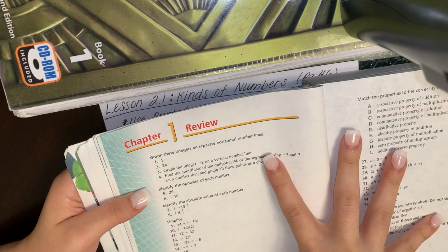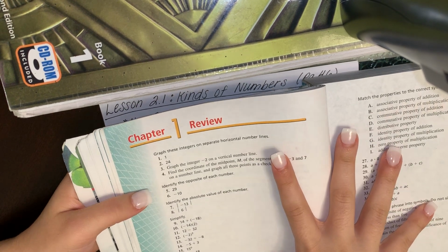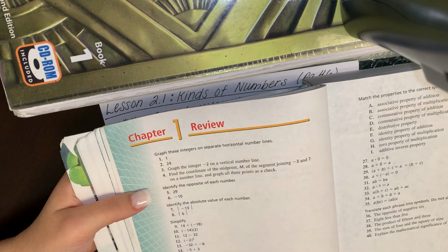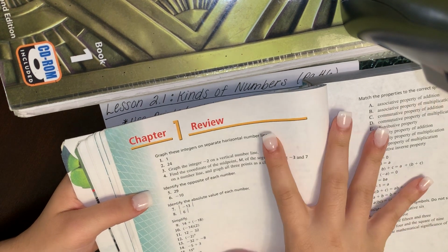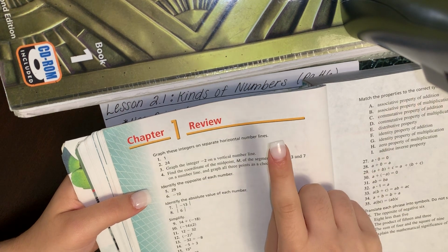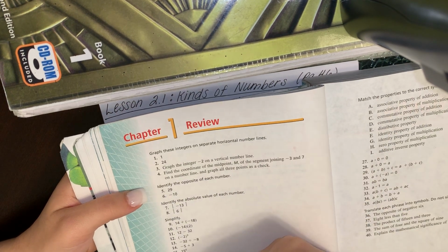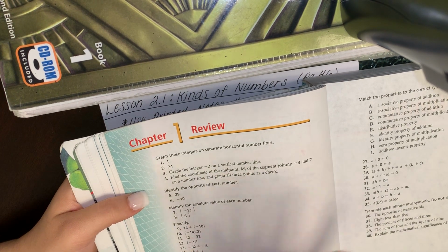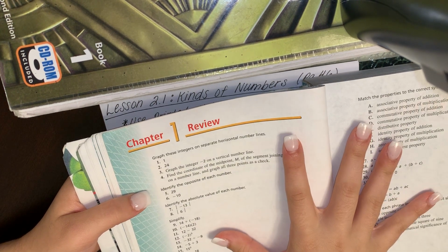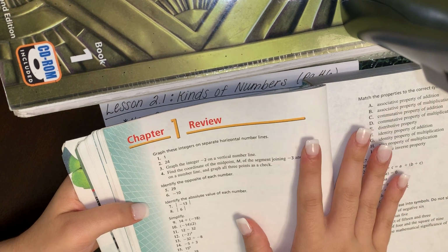After you finish this homework assignment, and remember, you can look at notes, you can go back to old homeworks if you need to, you should be prepared to take the chapter 1 test. So don't move on to lesson 2.1 or 2.2 or anything in chapter 2 until you have completely finished chapter 1, especially the chapter 1 test.